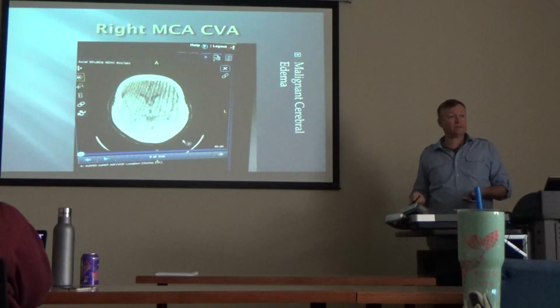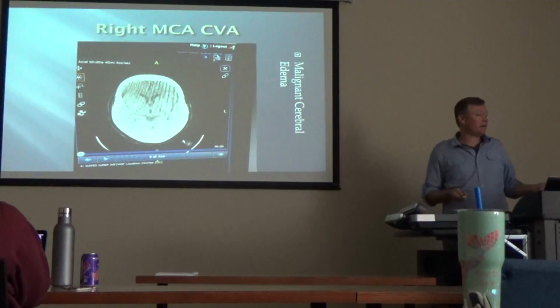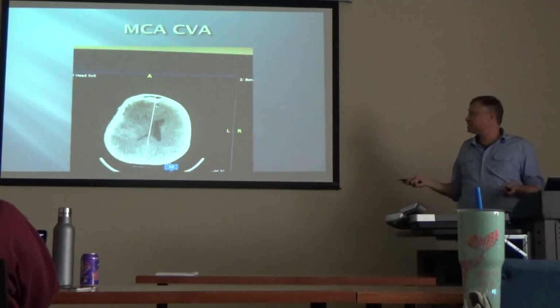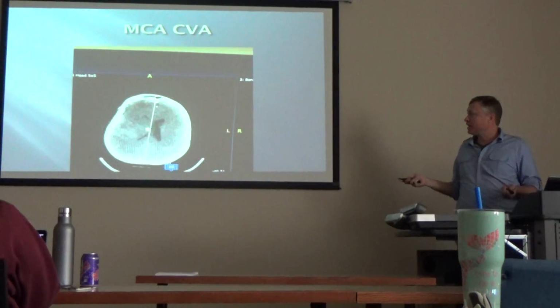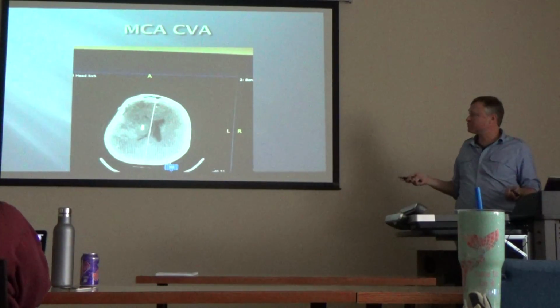So they get an MRI, and you can see that. But when you go to the next day, the second day, you start to see there's a lot of swelling starting to occur on this second and third day, and it's trapping that ventricle. This is the right lateral ventricle. Starting to smash. You're starting to have some midline shift, which is just a mark of the midline.